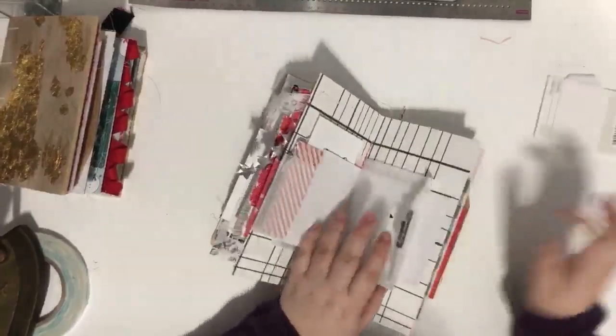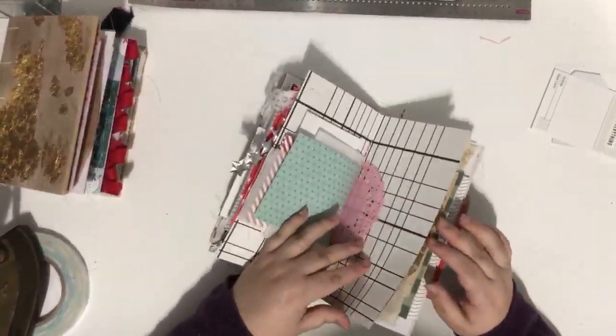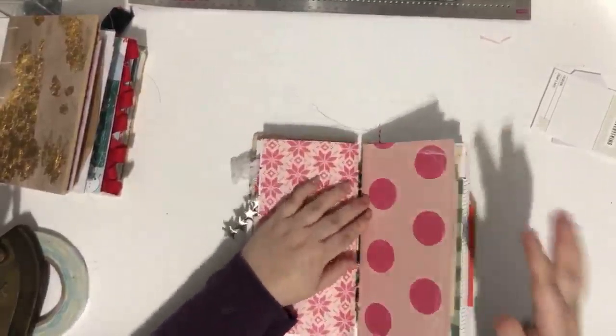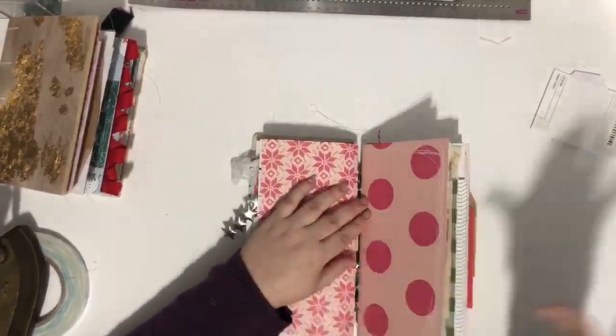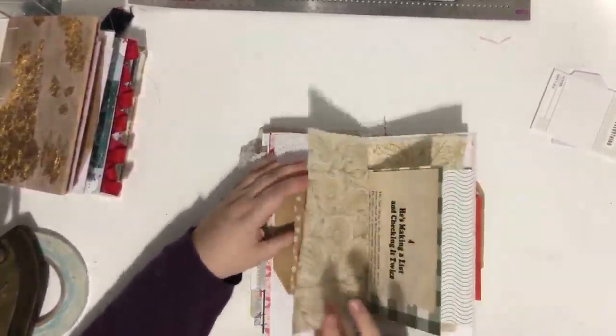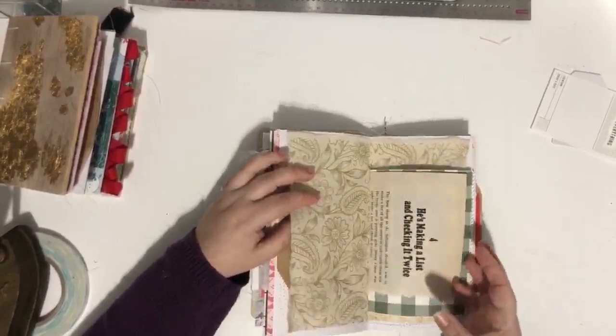And it's got that great texture too, and it makes noise, which I'm not sure how making noise is relevant to the whole December Daily Junk Journal thing, but I feel like when things make noise, it makes it more fun to flip through.